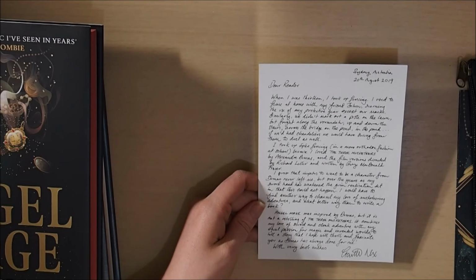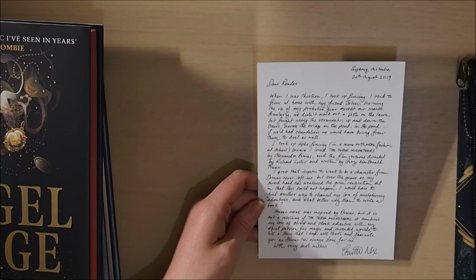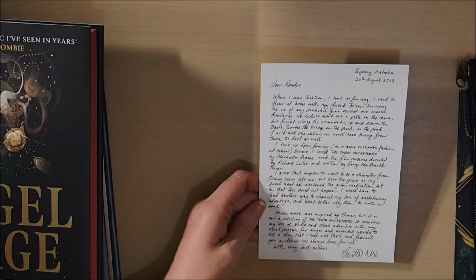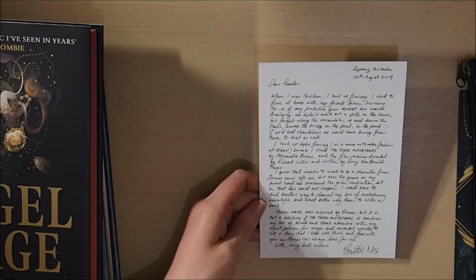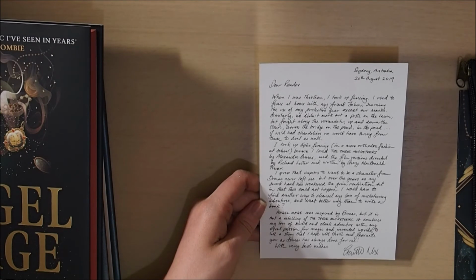I took up épée fencing in a more orthodox fashion at school, because I loved The Three Musketeers by Alexander Dumas, and the film versions directed by Richard Lester and written by George MacDonald Fraser. I guess that impetus to want to be a character from Dumas never left me, but over the years, as my sword hand has weakened with the grim realization set in that this could not happen, I would have to find another way to channel my love of musketeering adventures. And what better way than to write a book?